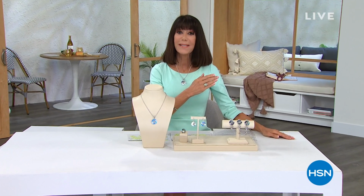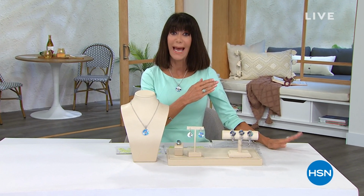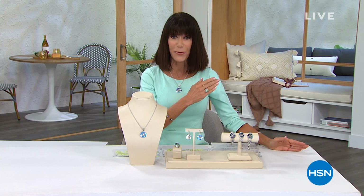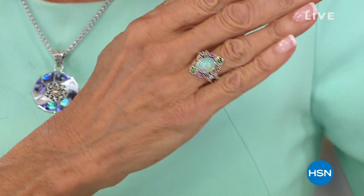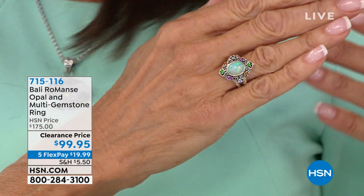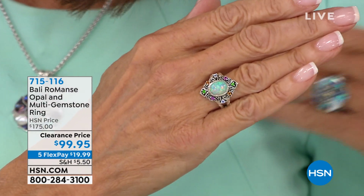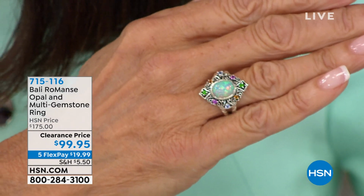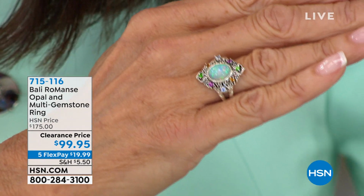We love our Robert Manse, and we have this hour and the next hour, and I had to remind you again, so we showed this ring at the top of the hour. It has been on fire. I have 220. It's coming up right around the corner. Look at this ring. It's an Ethiopian opal surrounded by gemstones, but look at how gorgeous it looks, the color. And Robert, again, as we talked about, selects each and every opal.